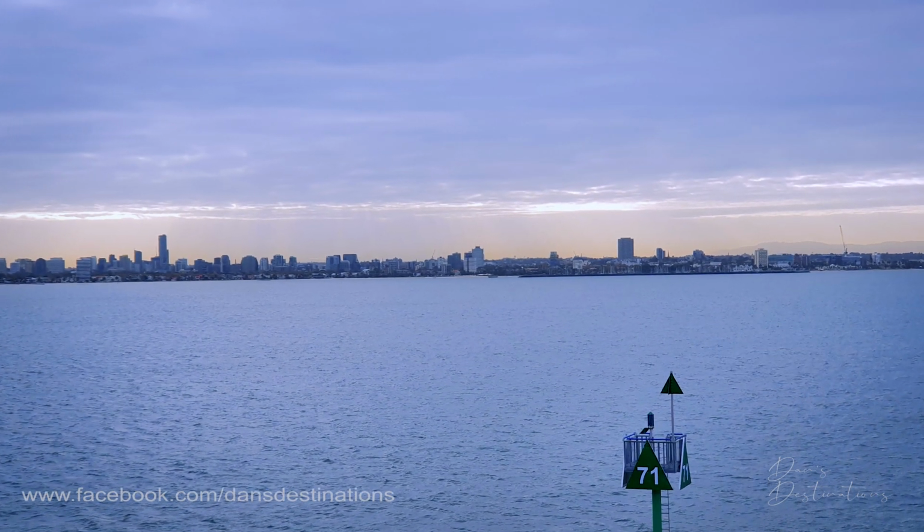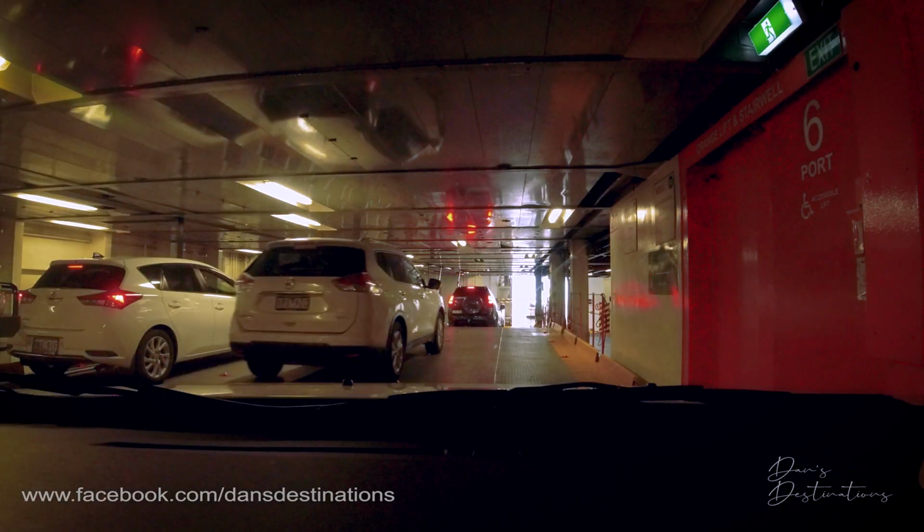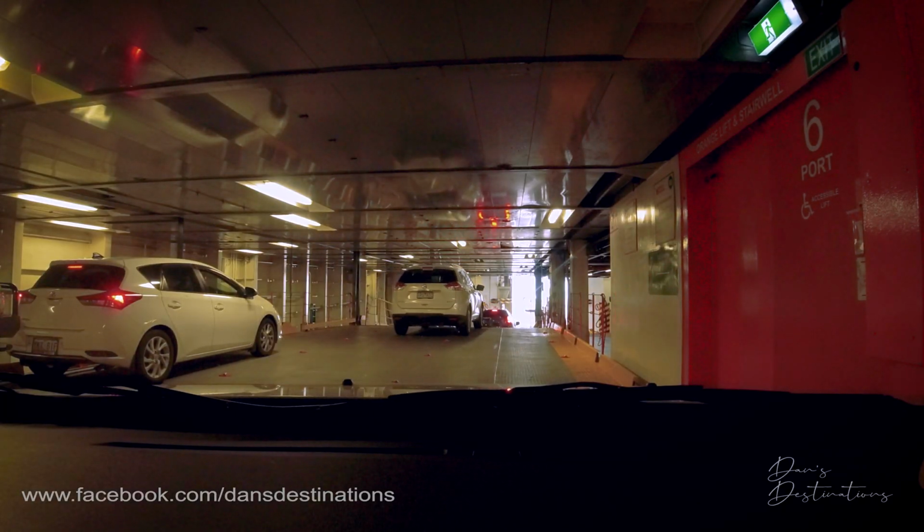Once the ship docked, we received a call to disembark and we drove off the ferry and out of the terminal. It is good to be home.